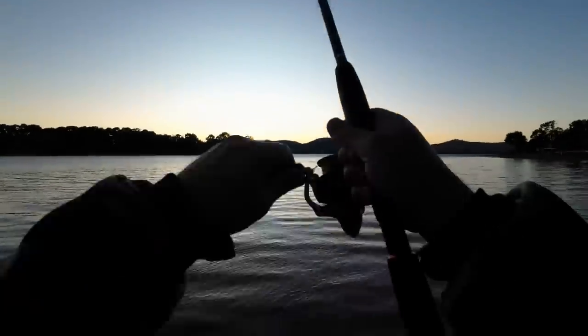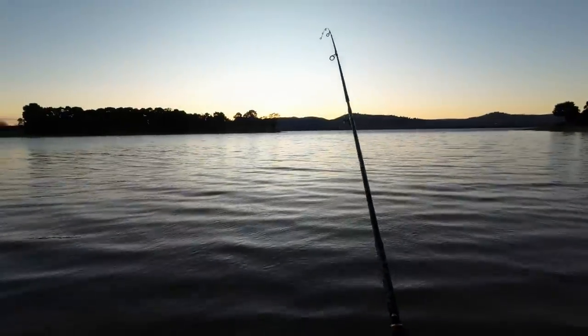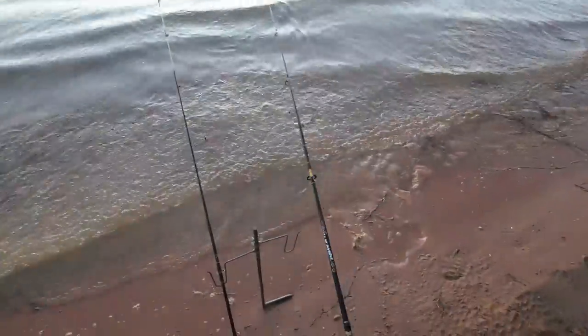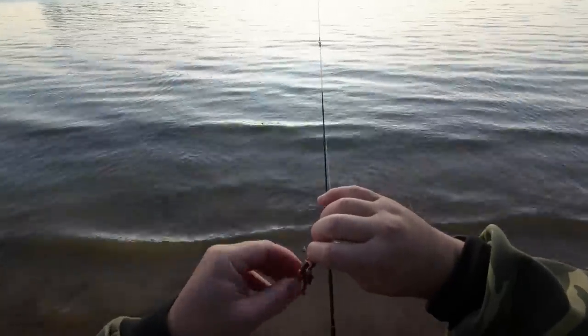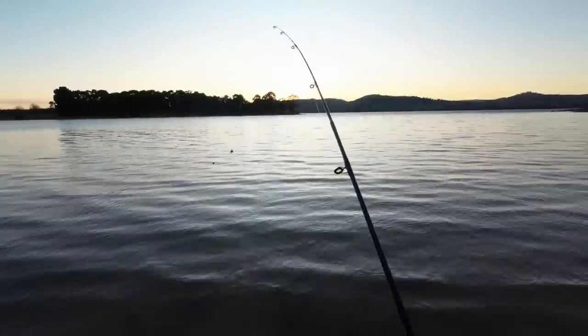Big bite on the running sinker rig here. Got him! I was just checking the worms on my paternoster rig when this fish came along. Another little redfin by the looks of it. He's not sure whether he took it a bit deep or not, but I finished what I started with this rod. I was just checking the bait after a bite that I had earlier. I'll just thread my worm on a bit better and I'll put that back out.